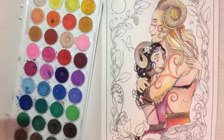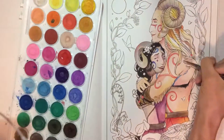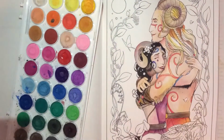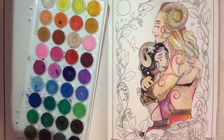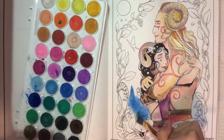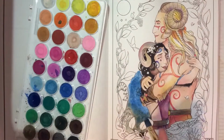So now for some tips on using watercolors. I've already said that I'm not an expert in the least bit. I just like playing around with the colors and seeing what works and seeing what doesn't work. I'm not big into really reading books on how to watercolor or whatever. But from my experience, let me just tell you some things that I've learned.